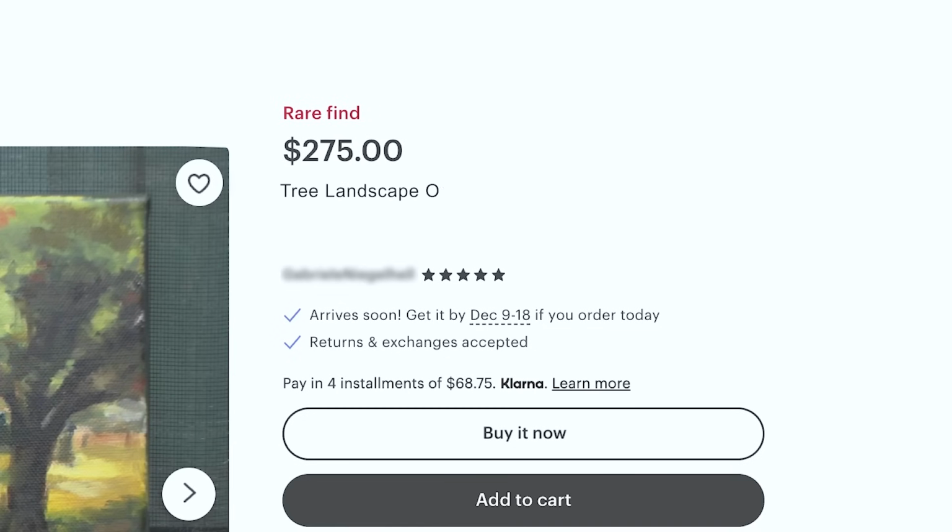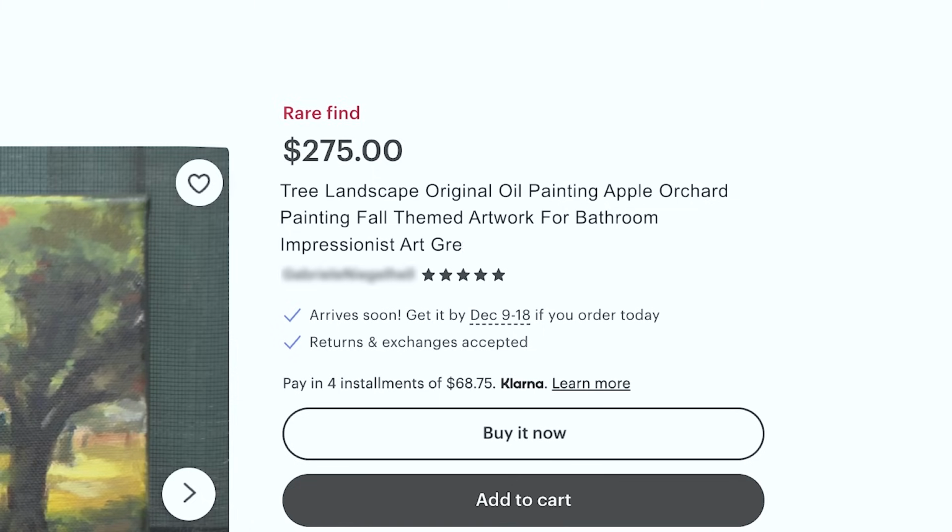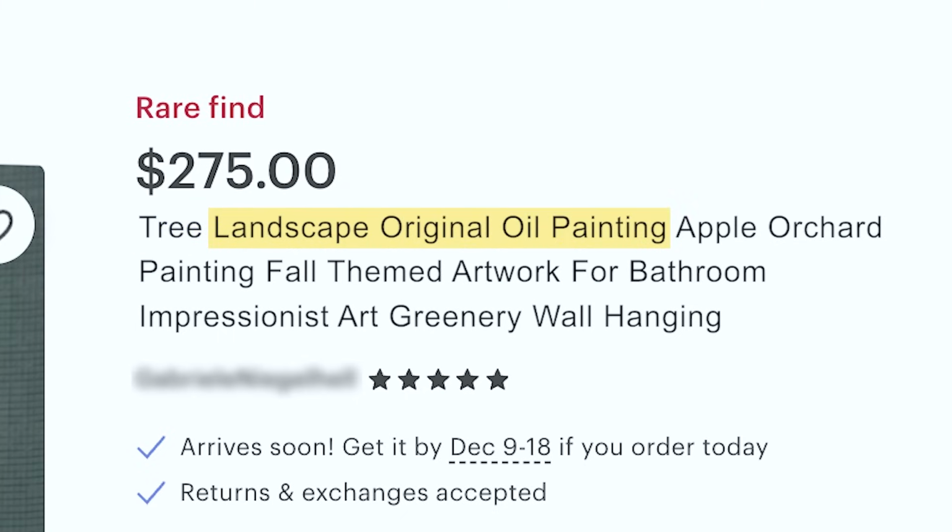So instead, I might title it something like this: Tree Landscape Original Oil Painting, Apple Orchard Painting, Fall Themed Artwork for Bathroom, Impressionist Art, Greenery Wall Hanging. Okay, so with this, you are capturing these long tail keywords: tree landscape, landscape original oil painting, painting apple orchard painting, painting fall themed artwork, artwork for bathroom, bathroom impressionist art, greenery, and greenery wall hanging. So you're getting in front of so many more long tail keywords.